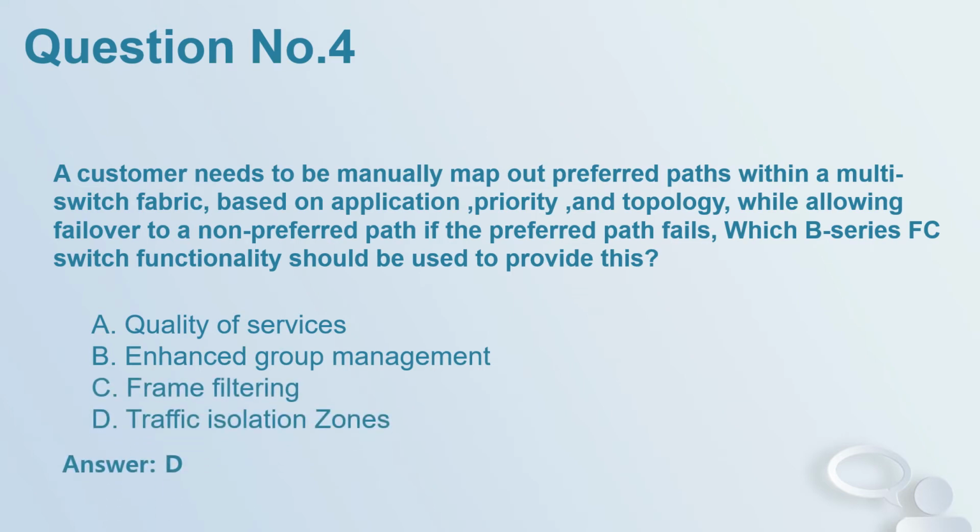Question number 4. A customer needs to manually map out preferred paths within a multi-switch fabric, based on application, priority, and topology, while allowing failover to a non-preferred path if the preferred path fails. Which B-Series FC switch functionality should be used to provide this? A. Quality of service. B. Enhanced group management. C. Frame filtering. D. Traffic isolation zones. Answer D.